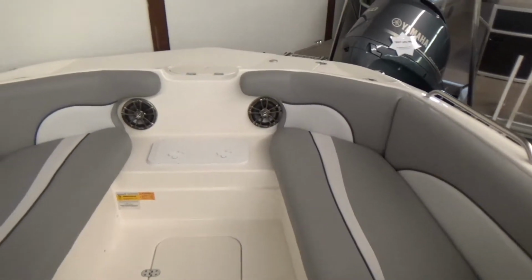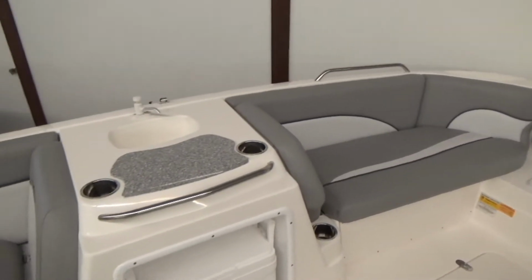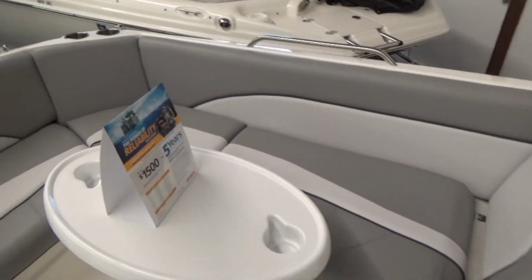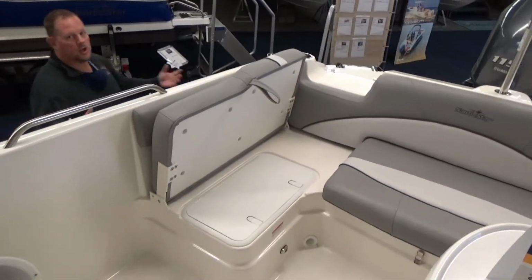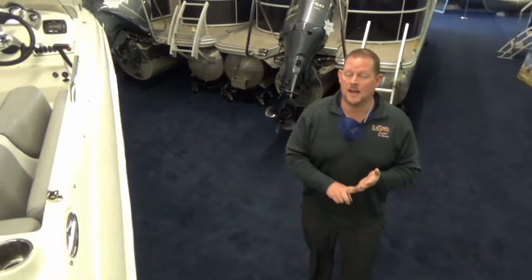Another thing to note, as I had said, this is going to be in the rental fleet. We're going to have 4 of these in our rental department. So not only are we going to have single and dual consoles for sale, we are also going to be having 4 of these in our rental department. So number 1, if you're just not ready to buy a boat, you can come rent a boat. We also have tri-tunes, pontoons, and center consoles in the rental fleet. So you could rent a deck boat once, a pontoon once, a tri-tune once, and a center console once.